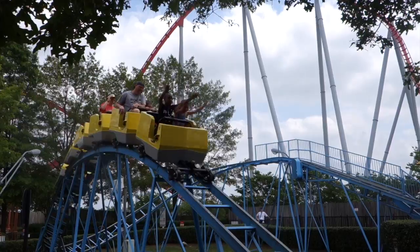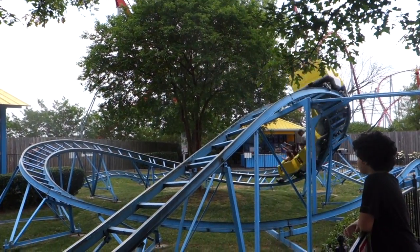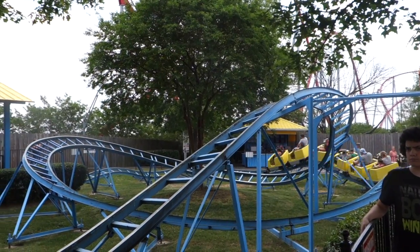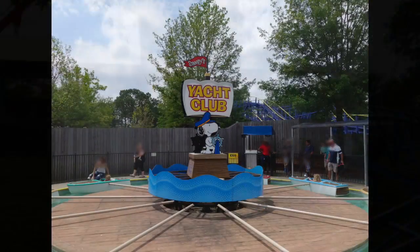The final camel humps are a potential backbreaker. The first drop offers a fantastic photo opportunity. Make sure to check out the photo booth as you exit. The mini coaster was installed in 1998 and was originally called Taxi Jam. From 2005 to 2009, it was called Hey Arnold's Taxi Chase.